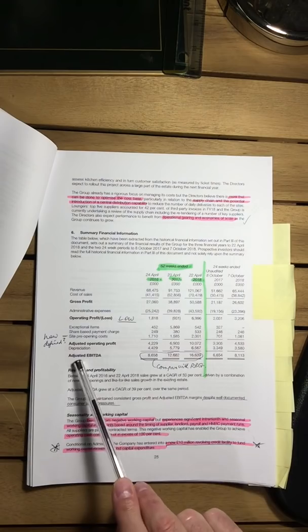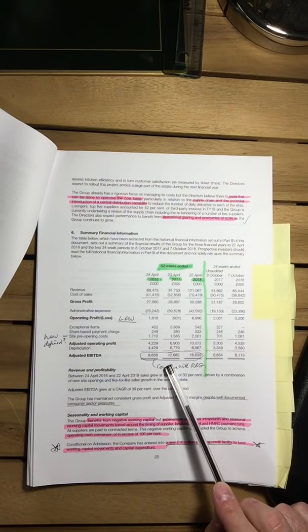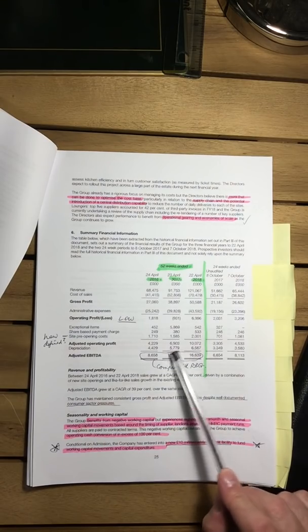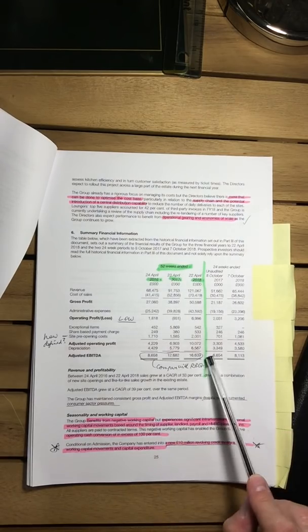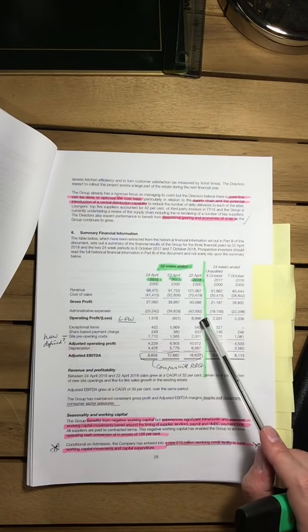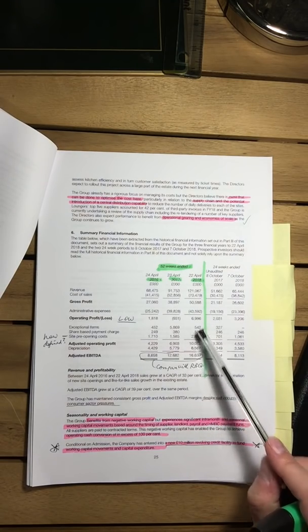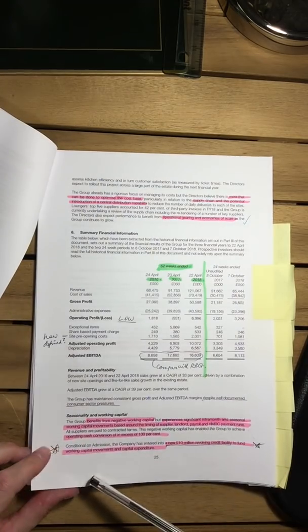Look at the growth in adjusted EBITDA. I think Revolution Bar's adjusted EBITDA is around about 11 or 12 million at the moment. So they were kind of where Revolution Bars were in 2017, but have continued expanding and growing that. The operating profit is low because of all these adjustments. So, I'll come on to that later.